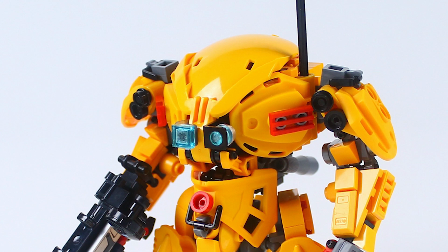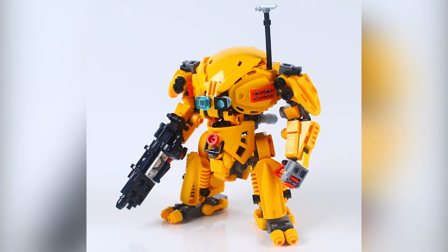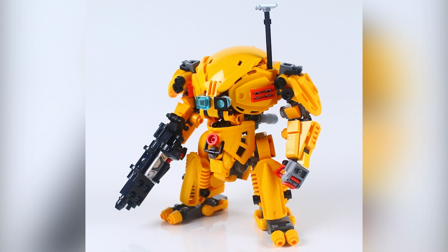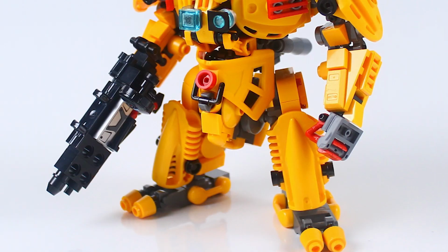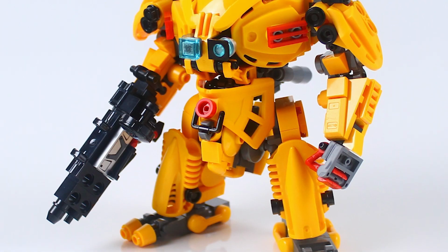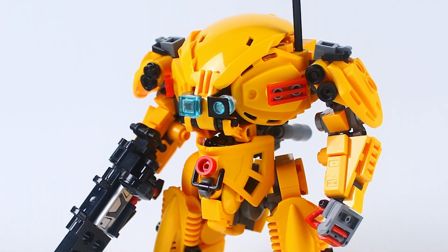And now let's jump to the last build of the week. From the designer Moko, we have Exo-suit. Very simple title, not so simple build, like always from Moko. This designer is always combining system bricks with Bionicle pieces in a really interesting way. This one feels very Bionicle, at least on the Exo-suit, the outer part of the skeleton.